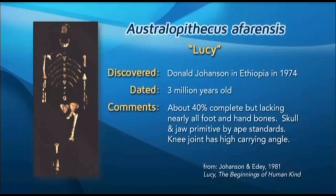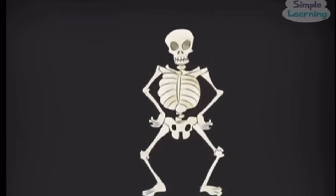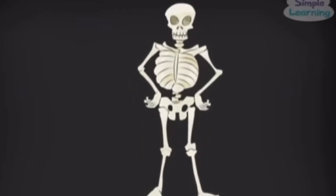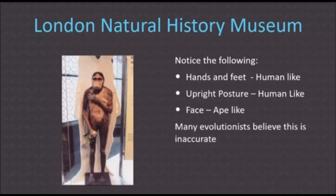The skull and jaw primitive by ape standards. Knee joint has high carrying angle. The leg bone's connected to the knee bone. London's Natural History Museum, that's a picture of Lucy. Notice her hands and her feet are human-like. She's standing up straight. Doing the skeleton dance. Upright posture, human-like. Face is ape-like. But many evolutionists believe that this is an accurate depiction of Lucy.